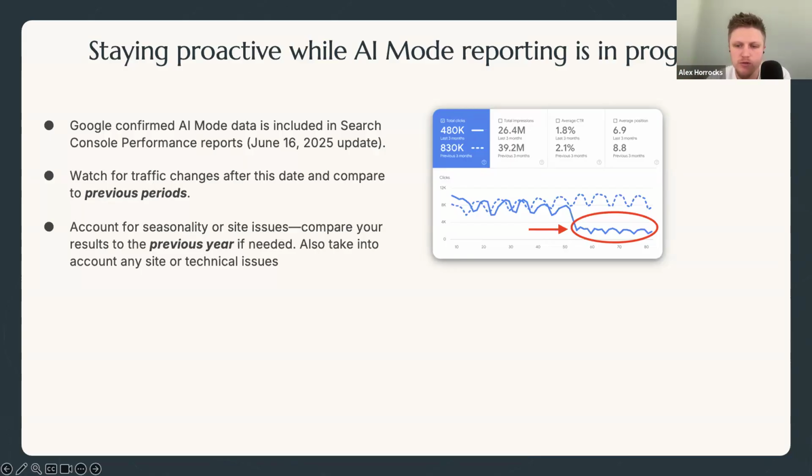So a good approach is to compare data from the weeks following the update to the prior period. Analyze if your traffic has gone up or gone down. If you see something like this, it can be an indication of changes in how people search for you, in the case of AI mode. And as always, it's important to adjust for seasonality in your business or in your hotel.